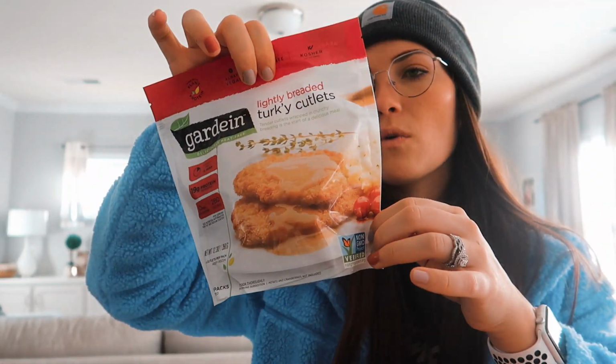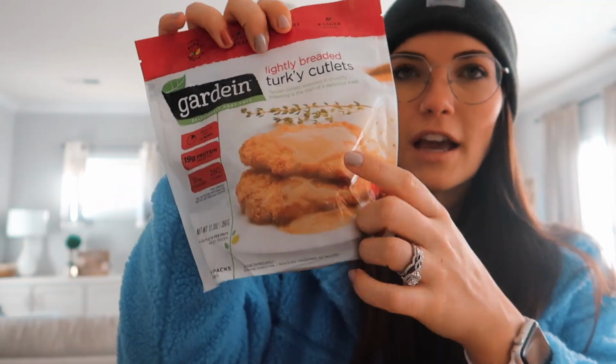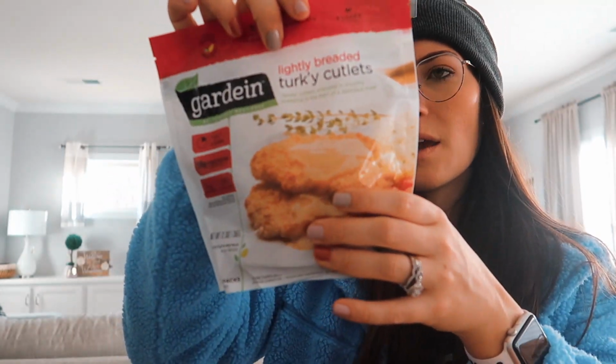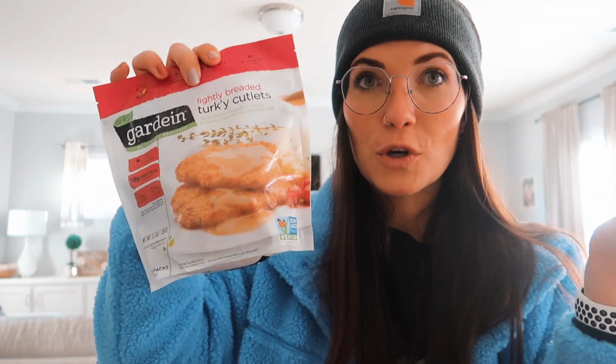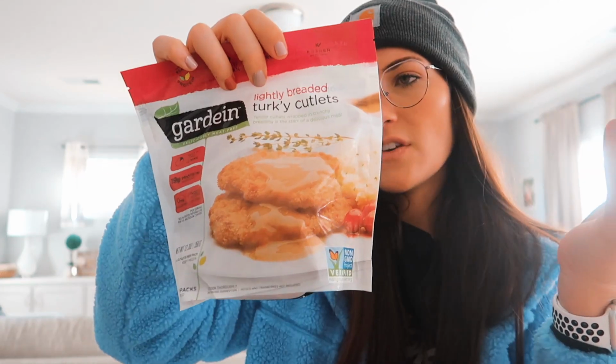Here's another vegan option. This is the lightly breaded turkey cutlet. So, oh, it comes with the gravy. I saw the gravy on there and I didn't think it came with it, but it does. So 2 cutlets and 1 packet of gravy is only 280 calories. I didn't realize that, and 19 grams of protein. So this is even better than I thought.